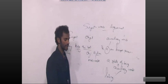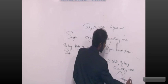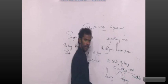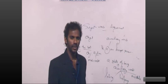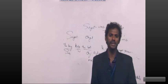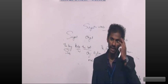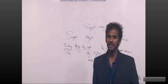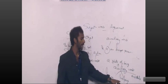Linking verbs. Second one is helping verbs. And the third one is modals. It's not models, it's modals. Linking, helping, and modals. As I told you earlier, whenever you learn a rule or a strategy, associate every rule or every strategy with an example. As I said, we may forget rules, we may not forget examples. So with the help of examples, we can easily recollect the rules. Clear? Now, auxiliary verbs can be divided into linking, helping, and modals.